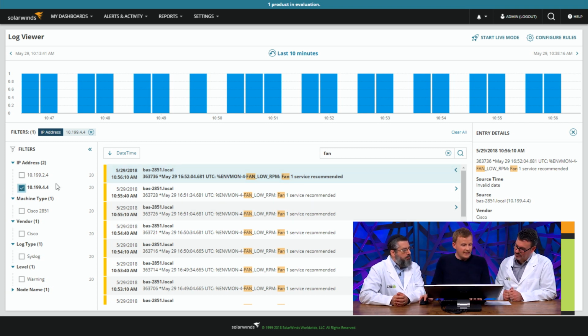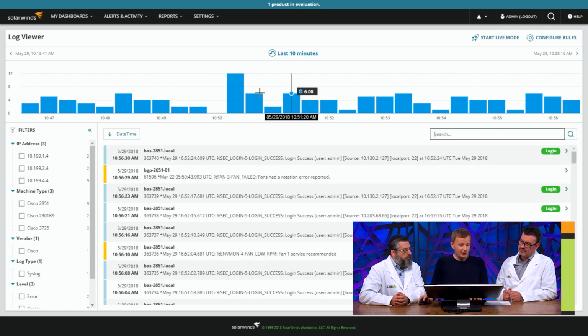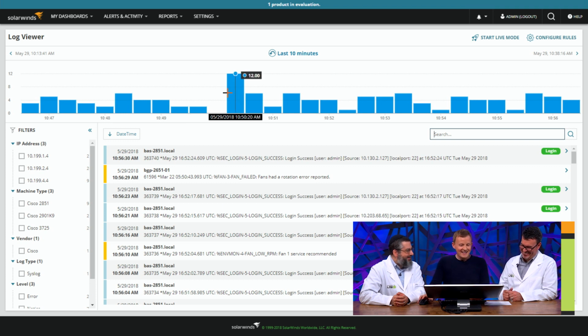Okay. So you may have noticed on the top of the screen here as well, we have this really cool looking chart. So with the chart, apart from looking great, it serves a number of purposes. So that's a great looking chart. That's a pretty chart. We love our pretty charts.